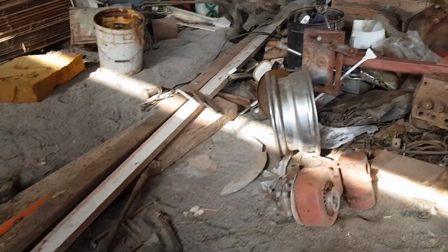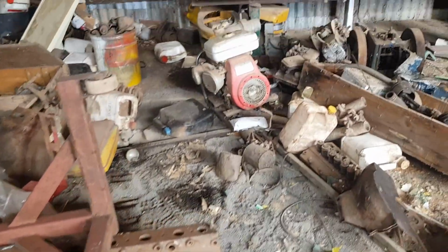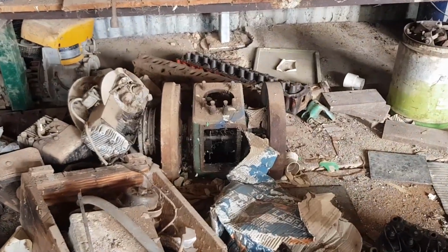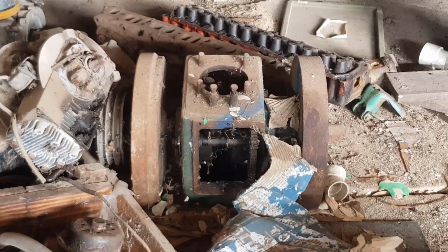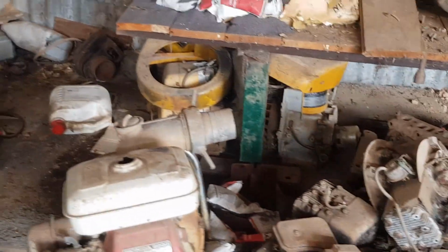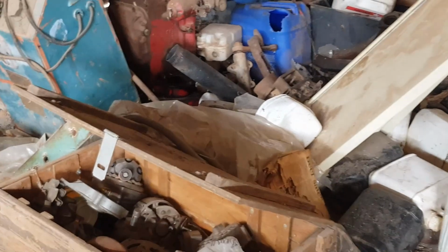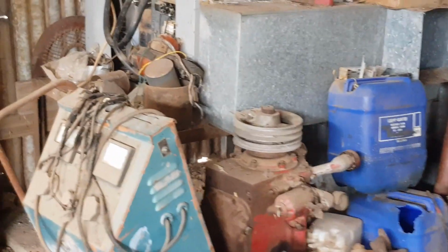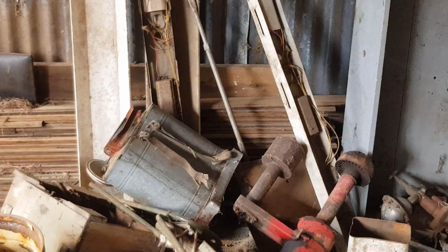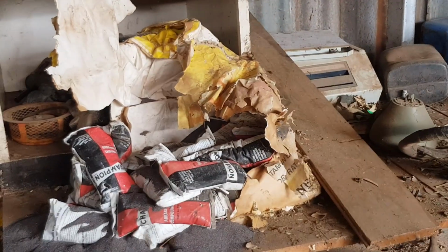But I'll be having a good rummage through here because there's a bit of early engine stuff. This looks interesting. It's a shame it's only the crankcase, but that's a pretty early engine, a hit and miss engine. Could be 1920s or 30s, that one. Plenty of car parts again, not sure what. Big air conditioning unit, I think that was. There's a backpack sprayer, they sell okay. Champion.